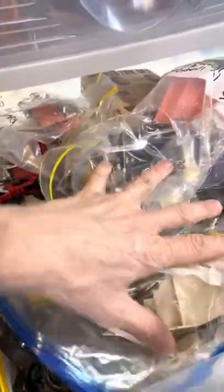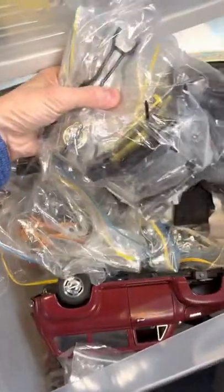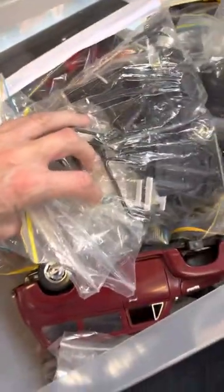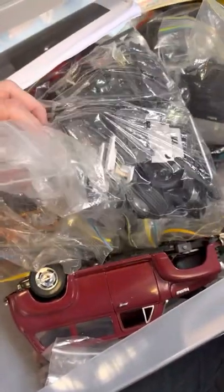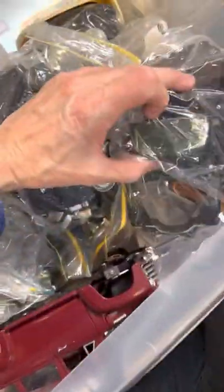So I quite like doing Volkswagen builds, so those bits are quite useful. This is just various bits of, I think that's Ertl, Plymouth Cuda and Roadrunner parts. Some other various bits and pieces, just lots of leftover bits really.